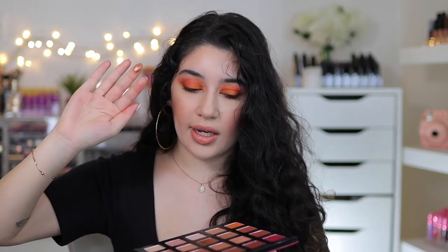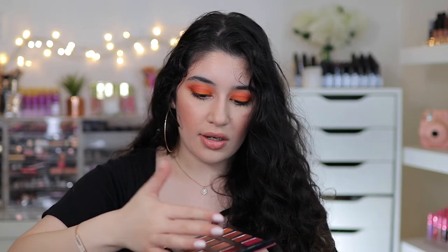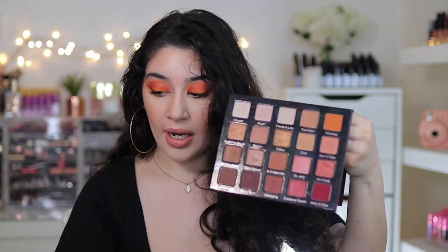You have this one right here. Look at that. I mean, I can't with the formula of these super creamy mattes. Oh my God, and they blend like a dream. Look at these. I just think a lot more people need to talk about this palette.